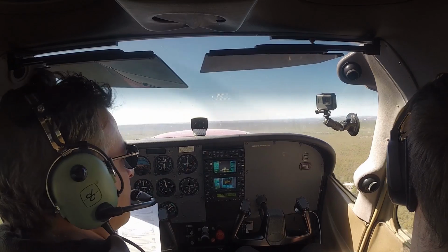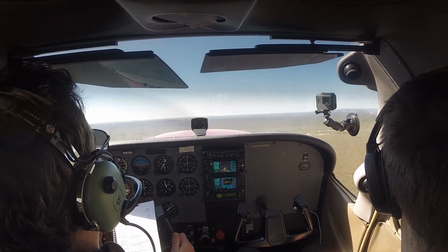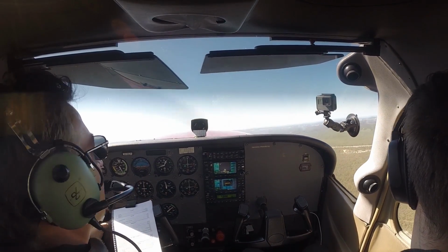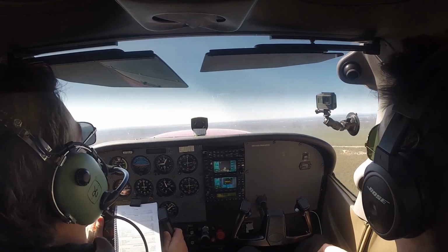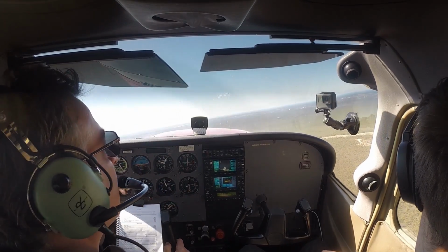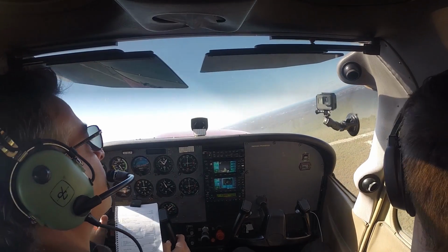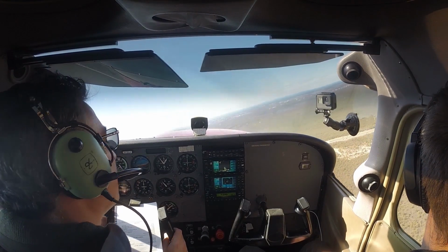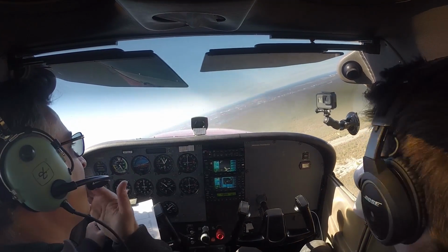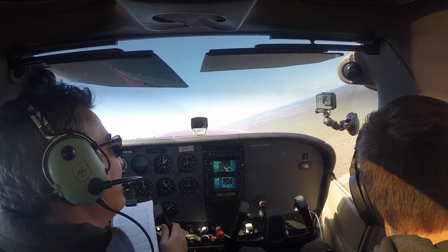Tower, 0 Juliet Alpha is just letting you know there's a pretty large flock of birds just above the runway. Right, what part of the runway? Right in the middle, roughly midfield. All right. And turning to the east. So, Juliet Alpha, when you make your right turn to go eastbound, there is a C-130, about a 6-mile final from runway 24. 0 Juliet Alpha looking. It should be pretty easy to spot. Yeah, I got him in sight. I see him.